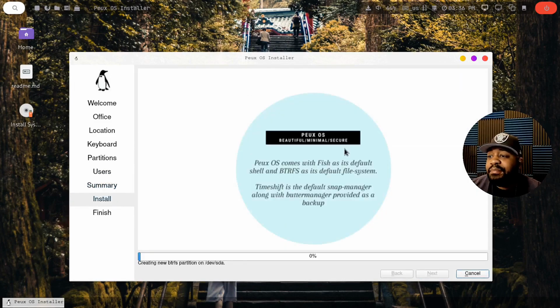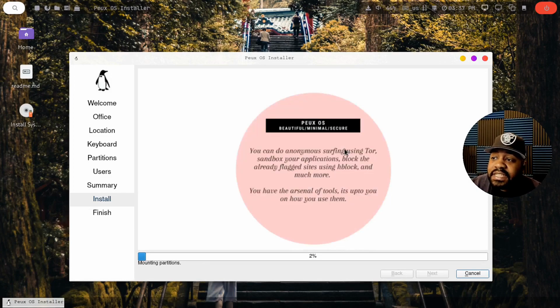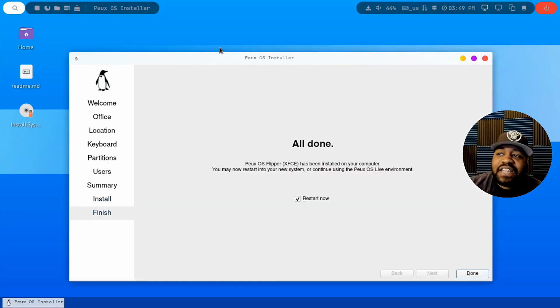I'll be back when the installation is done. Like I stated, as you can see right there, it says creating new Btrfs partition. So Btrfs is what it uses, and the default shell is fish. Let's wait for this thing to finish installing, and I'll be back. Okay, cool. So the installation is complete. Let's go down and restart the system so we can get it up and going. But that's pretty much the whole process to install this operating system.